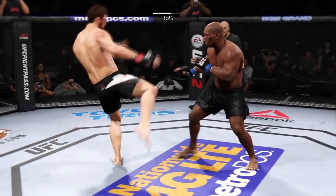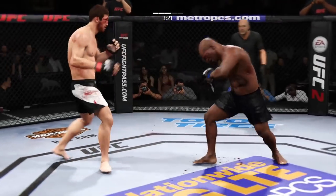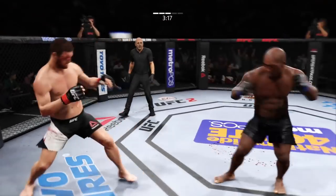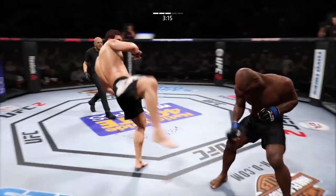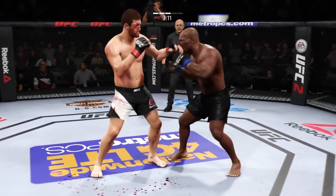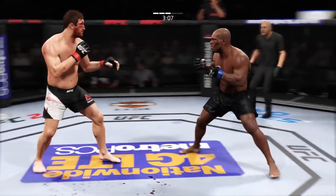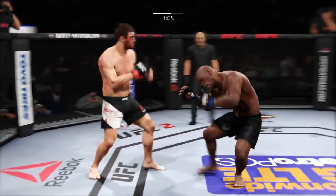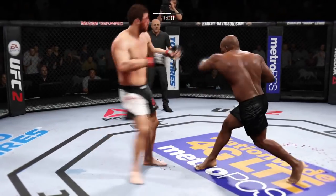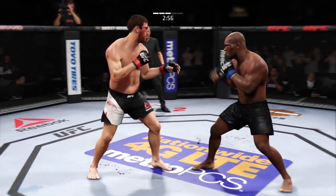Strong jab. Head kick! Oh, he's going for it here. Great head kick. Oh! Solid straight left. Big shots. Vicious kick to the body. Hard straight punch. He hurt him with that hook.